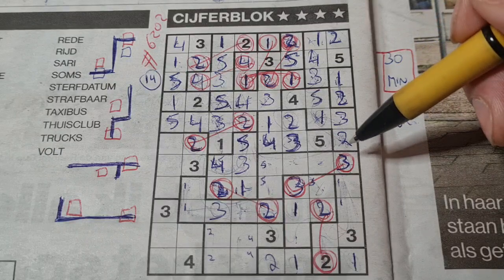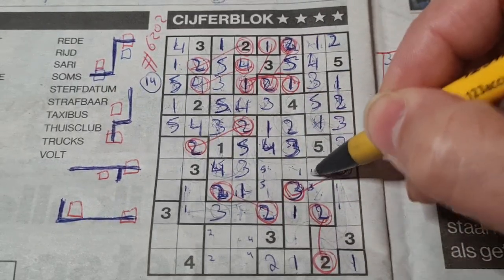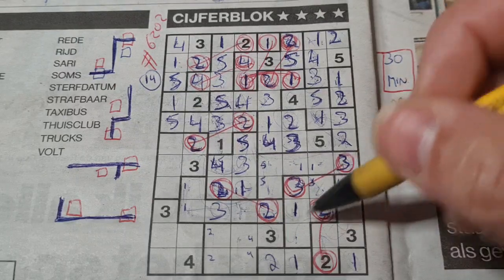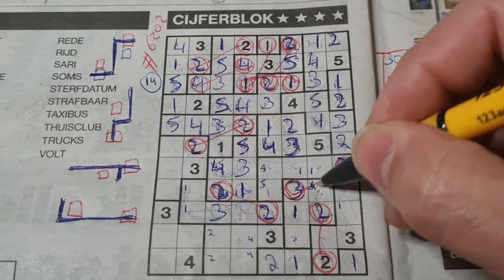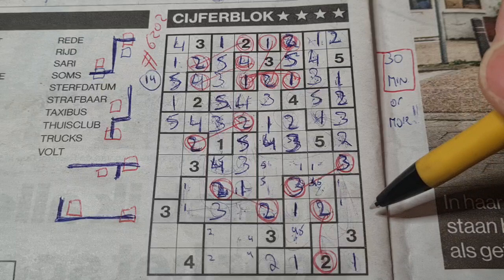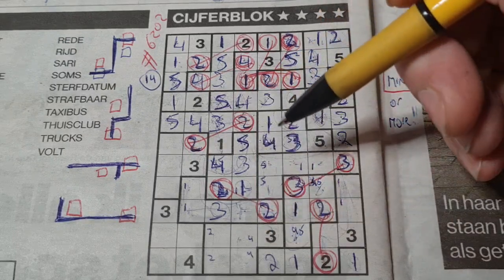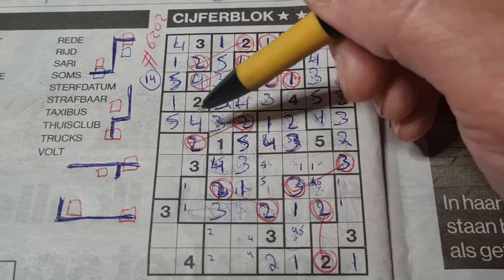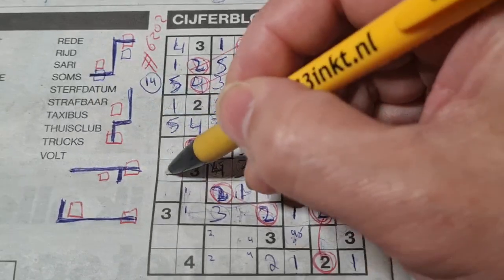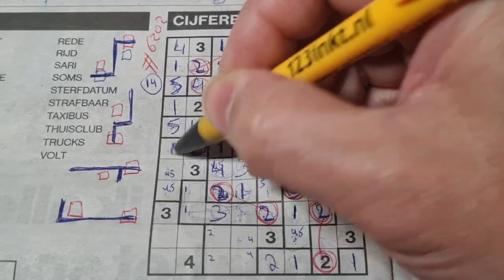Then, let me see, these two boxes can be a 1, so the 1 could be here, could be there. Two numbers left in this area for numbers 4 and 5. Then, let me go here. 1, 2, 3, 4. This box can be a 5. This box can be a 4. So the 4 and the 5 go in those 2 boxes as a pair. So 1 is left in this area for number 1.